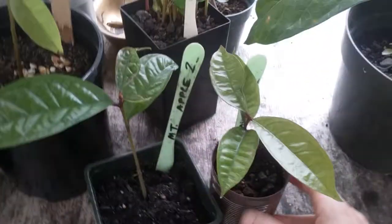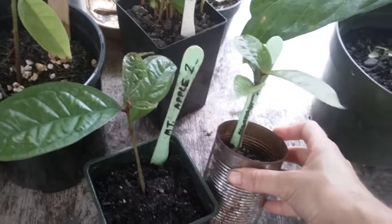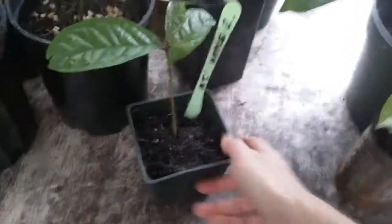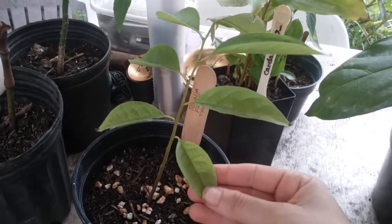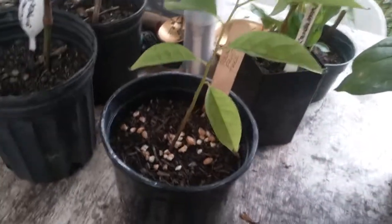Then we went to a farmer's market. And there we got these two. These are mountain apple sproutlings. $2 each. We have other mountain apples, but for $2, that's a very good price. Then we got this Rollinia, R-O-L-L-I-N-I-A, Rollinia tree. This one was very affordable too, like $5.